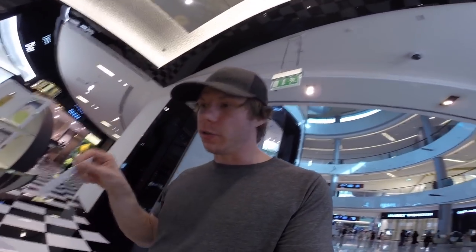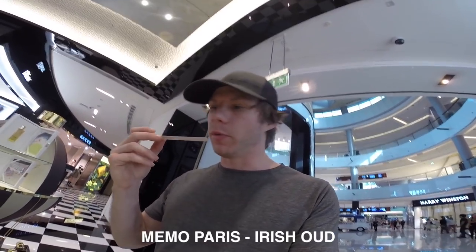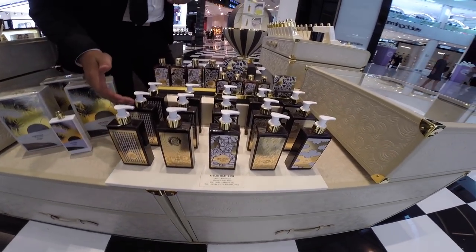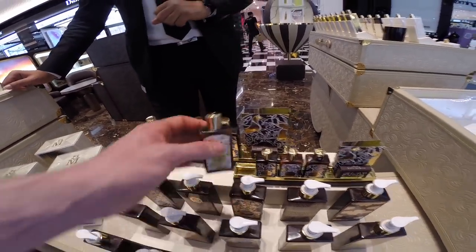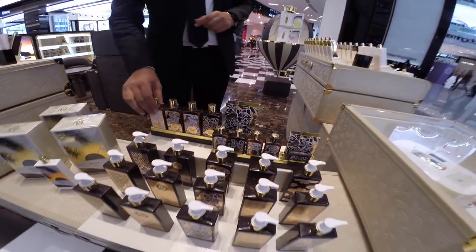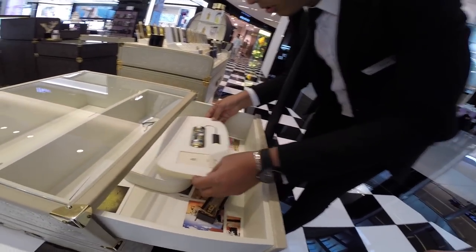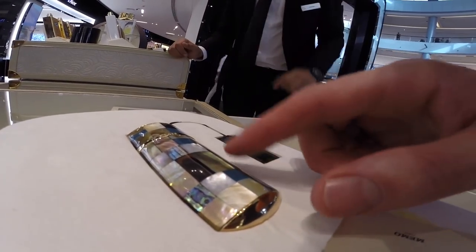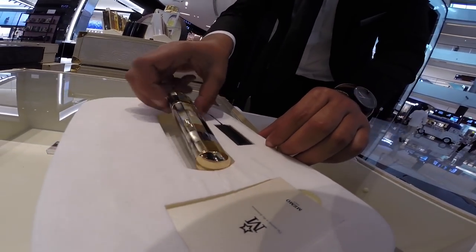The Irish oud is a lot like Irish leather. You get a black kind of leather, but it has oud and kind of juniper berry. Body lotion, body wash, shower gel, and soft hand cleansing. This is cool. This one, the smaller size. Fancy. So, this one, 150. It's so nice. Like a travel spray.